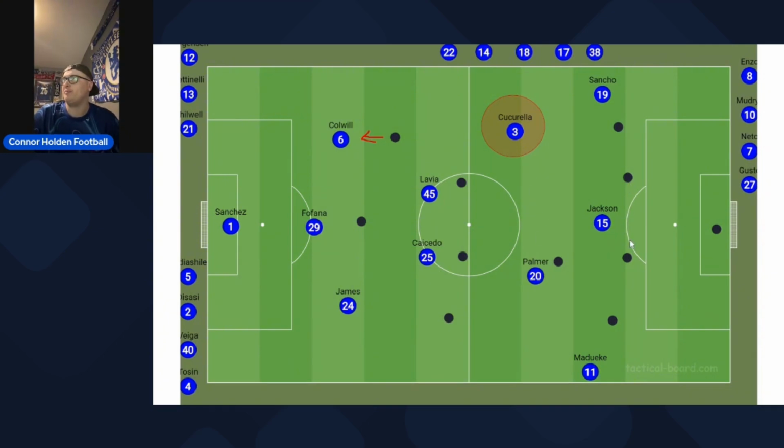Jackson is going to have his job to pin the centre-backs back. They're not the most athletic centre-backs, so he should be able to pin them, use his athleticism as a threat, and therefore keep them where they are in position. The wingers are nice, high and wide, keeping those fullbacks where they are. And again, this is just going to cause a lot of issues for Guimaraes. And that is going to open up this space.